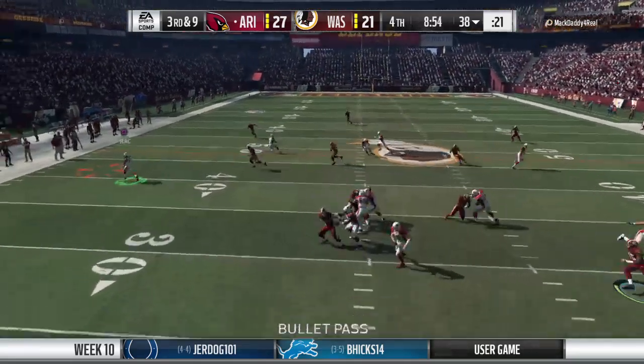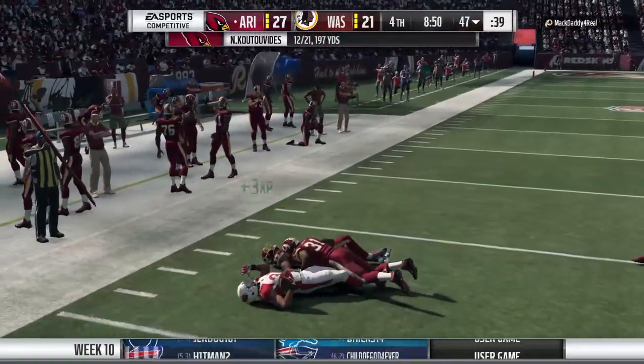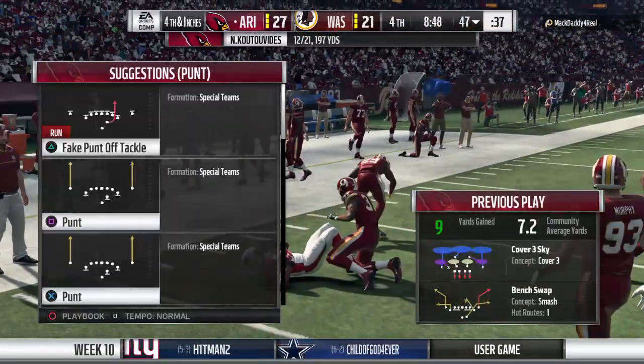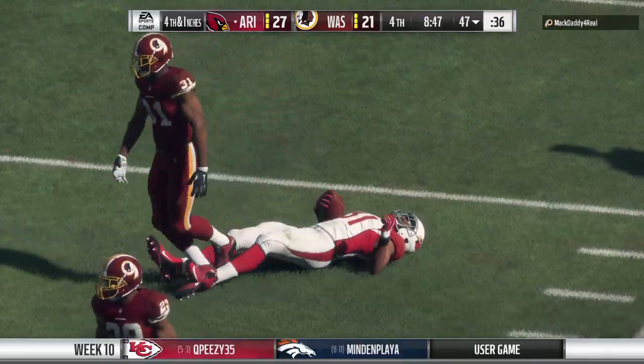They'll set up a throw. Finding his safety valve here. That's complete. And he'll go down right around the 47 this time. It'll be a gain of 9, and it'll be 4th down.